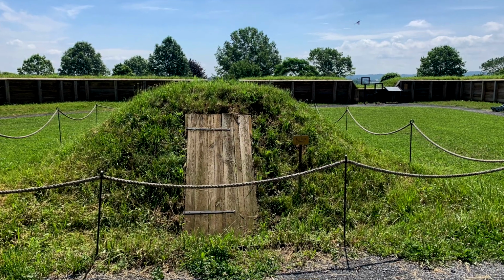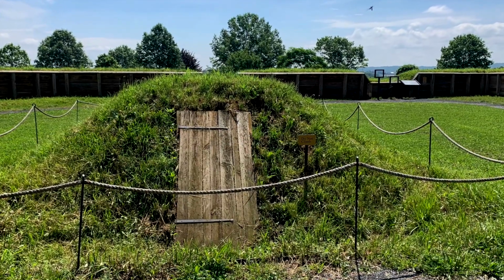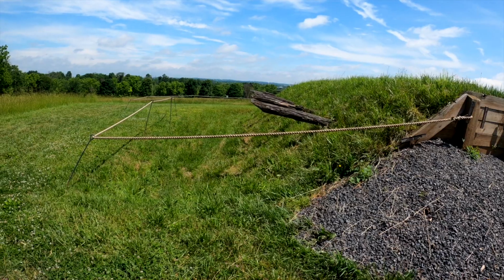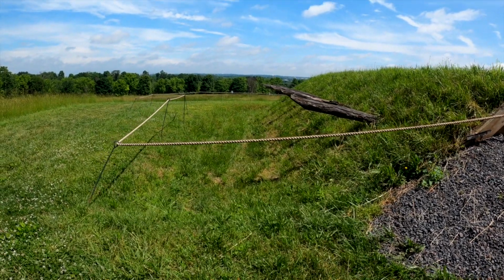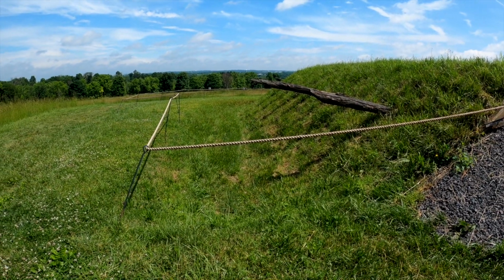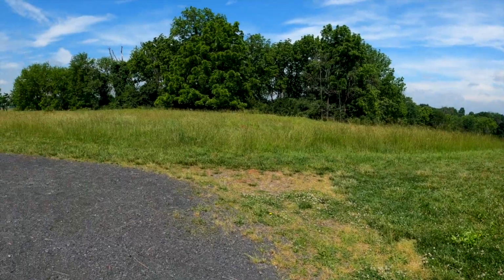All of these redoubts were connected with tunnels. So this is the way you would go in through the trenches and connect with tunnels to the other redoubts on the outer perimeter. During the time of the encampment, this ditch you see here would have actually been a moat and would have been filled with water to make it even more difficult for those nasty British to come this way.